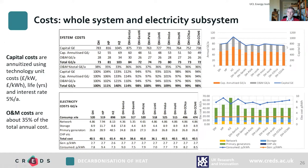And you can see again here, because hydrogen needs so much more electricity, that here's the total capital asset, it's not annuitized, or the annual cost, you see that the highest cost is hydrogen. That's for 70% heat with hydrogen, 30% with consumer heat pumps. And here we see the electricity costs. So this is the cost just for the electricity system.